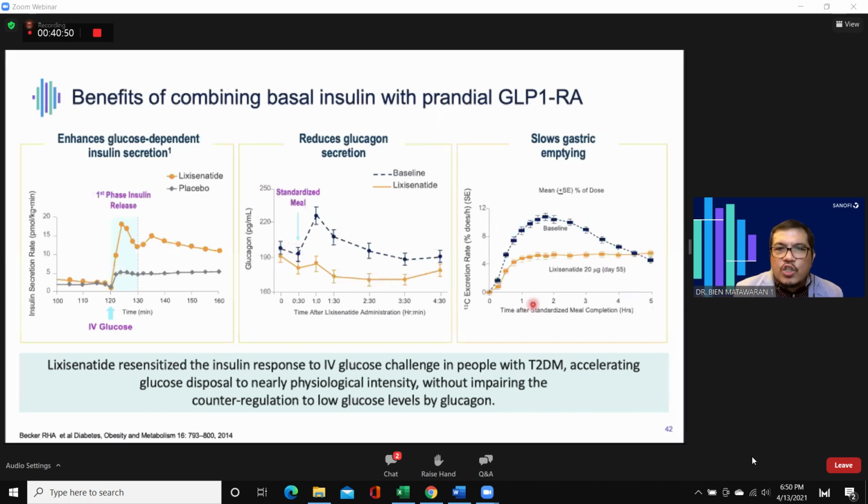And the added value of your short-acting GLP-1 is that it also slows down your gastric emptying. So this insulin response as well as glucagon response with hyperglycemia, compared to placebo, shows that lixisenatide, or your prandial GLP-1, would address the excursions in blood sugar after food intake.